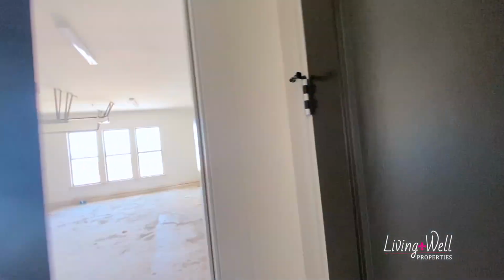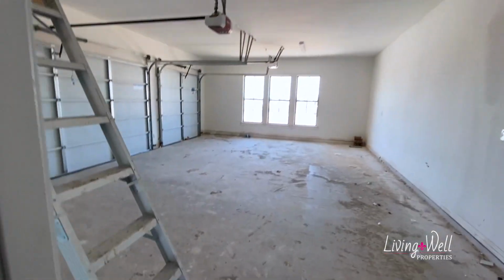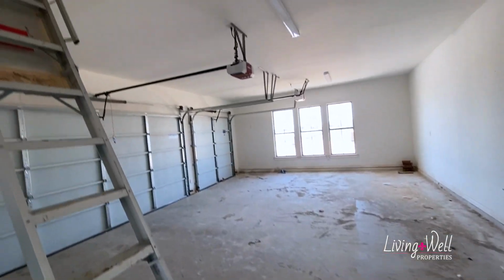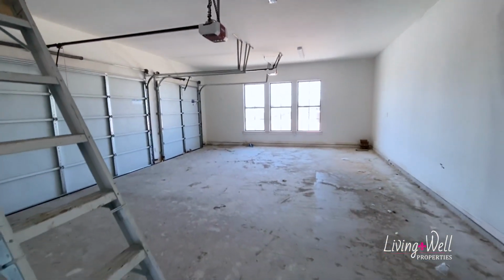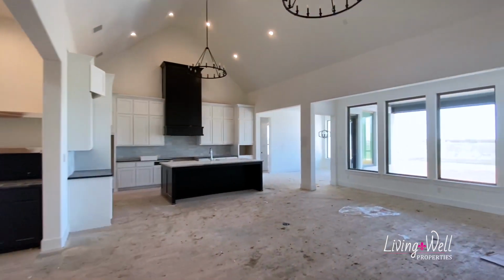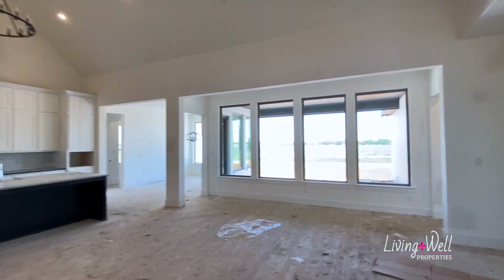And then this is the 3-car garage. Attic space. I'm not going up there. We all know what an attic looks like. Okay. Coming back in. Let's go check out the master.